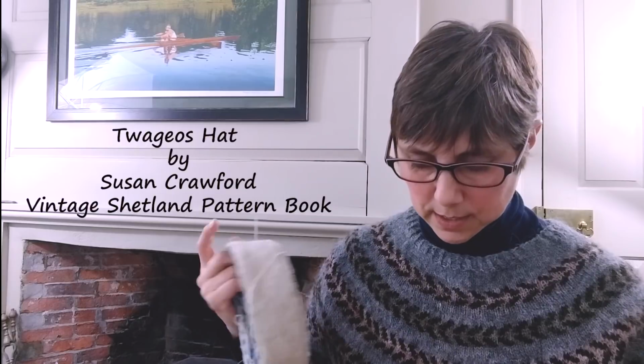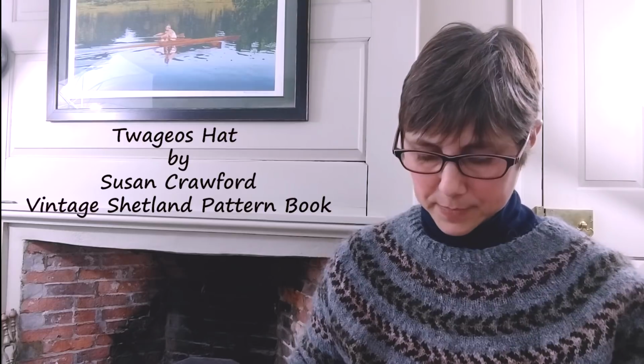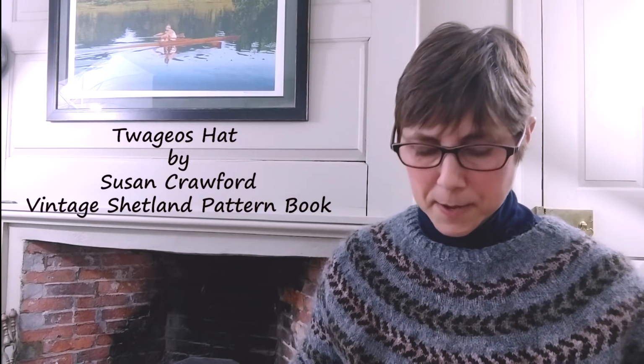So the next one that I'm working on is a hat, and this is a really beautiful, gorgeous hat pattern. I have been in love with this pattern for, it's got to be definitely over a year. And it is called the Tuegos pattern by Susan Crawford, and it is from her Shetland Knits book. I'll put a link to it on the bottom again.